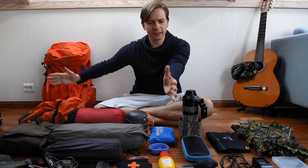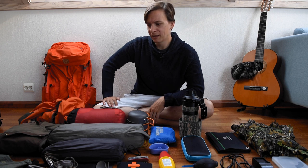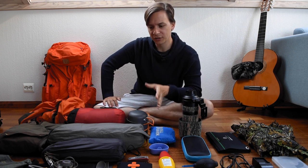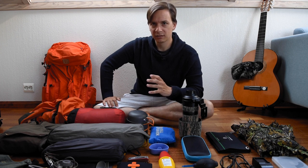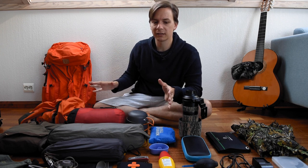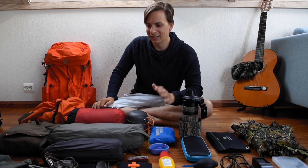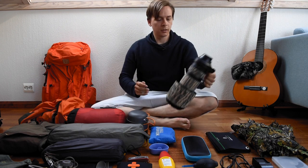So this half is basically essentials. What you need for the camp, what you need to stay fresh, what you need to wash yourself, to make food. And yeah, that's one part of the compromise. I tried to keep that down, but I used all of these things to the max. And I wouldn't have left any of these at home. I would have brought all of those.